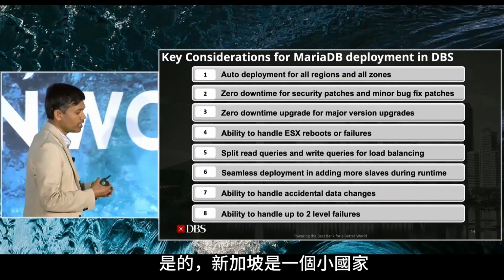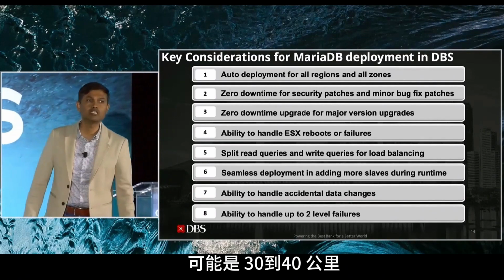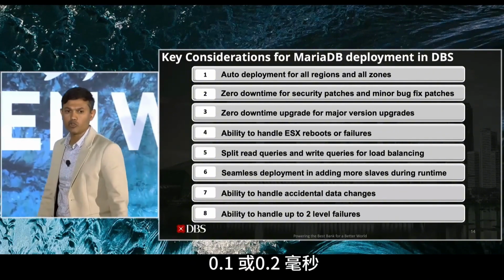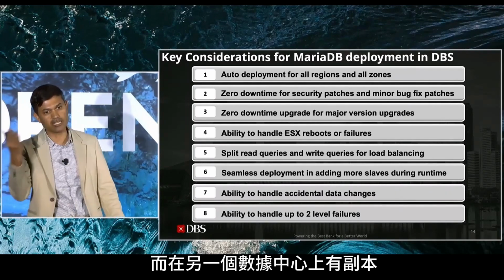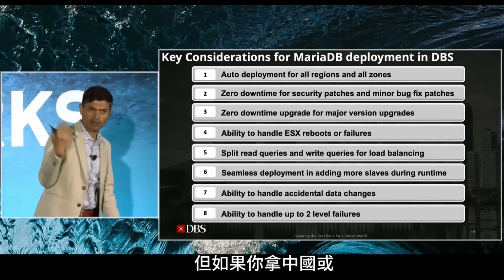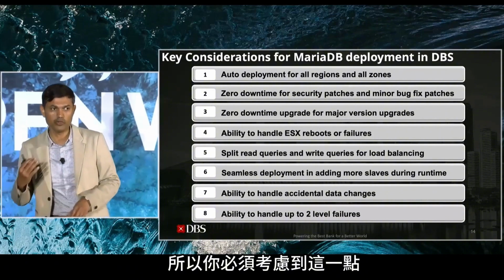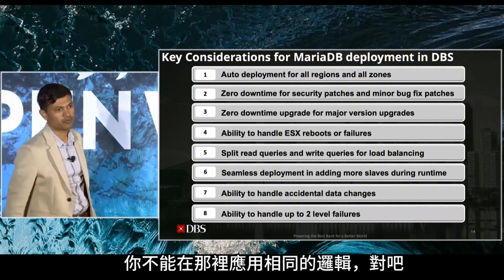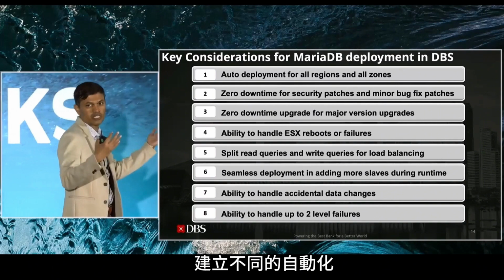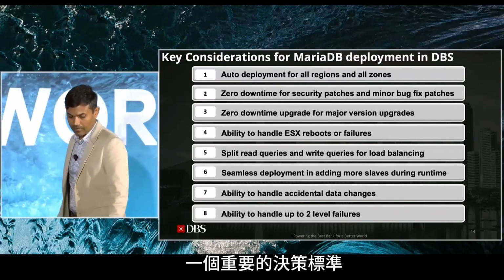Because if you take Singapore, it is a small country. Even if you have 2 data centers, primary and secondary, the distance is maybe 30, 40 kilometers max. So even in this case, the network latency is maybe a maximum of 0.1 or 0.2 millisecond, even though you have the master in one data center and the replica in another. But if you take countries like China or Indonesia or India, we have data centers 3,000 or 5,000 kilometers away. So you have to think about it. You can't apply the same logic there. But when we are building the automation, you can't build different automation for every country. So it has to be the same. That is one of the important decision-making criteria.